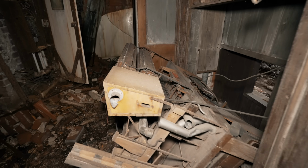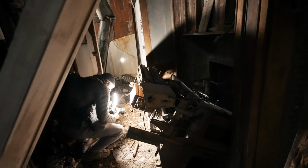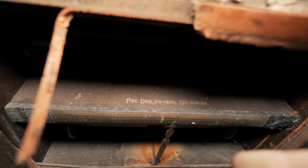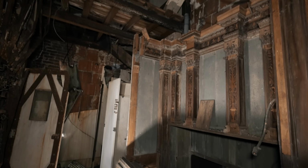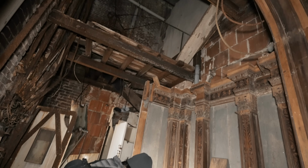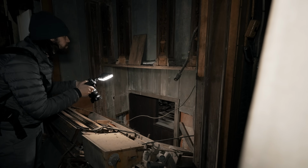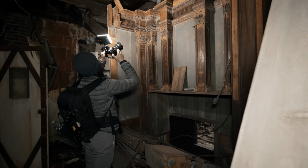It's an old organ on its side here. This has a patented date. The patent date is 1896 on it. Wow. Do you think there would have been all pipes in here? Probably. They scrapped them all. There's a pipe laying right there on that little shelf. See it right in front of you? Yeah. They probably scrapped most of them. Probably all went all the way up here.